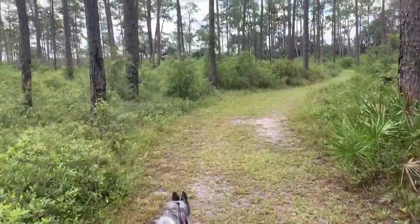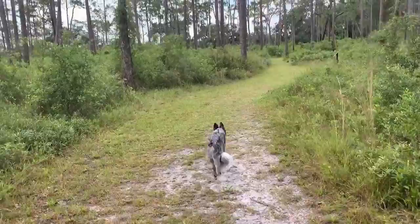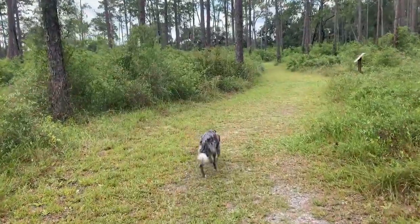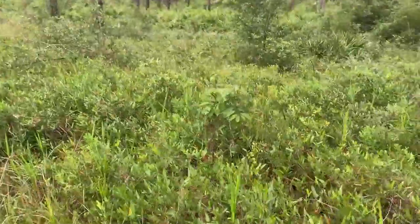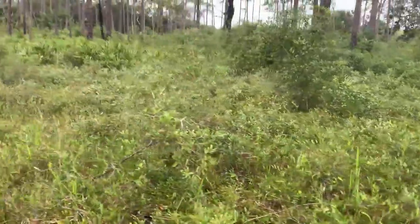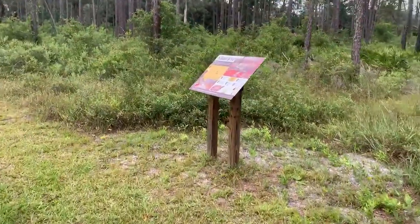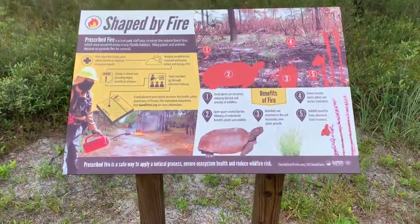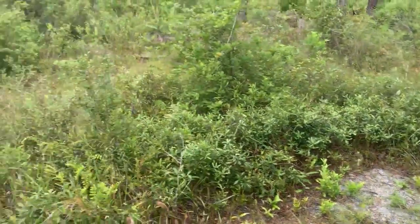because there's not enough trail, and it's very dense. The area I passed back there where there had been fire, I do think that they did that intentionally, because you can see how dense it is here and thick. So actually, here's a little sign talking about fire. Yeah, prescribed fire. Yes. So come on, buddy.